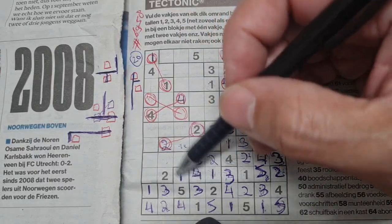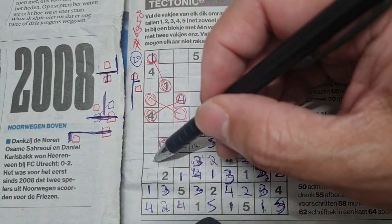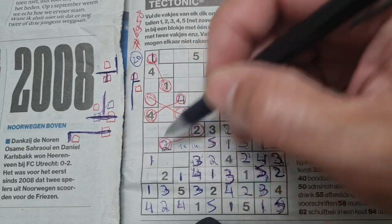These two boxes can be a 1. That box can be a 1. So 1 box left for the 1 in this area should be there.